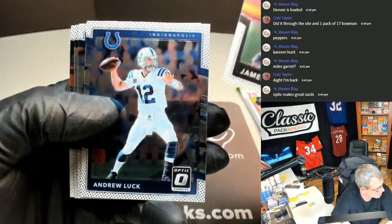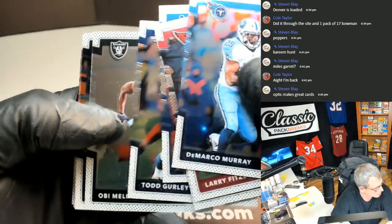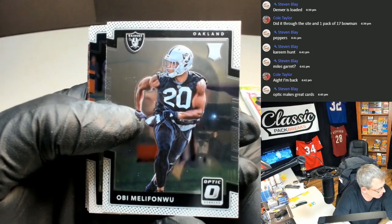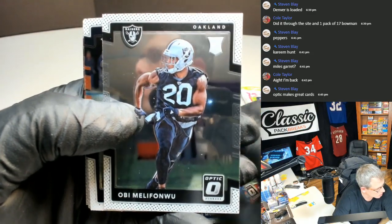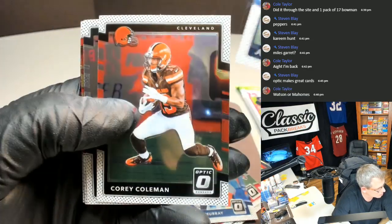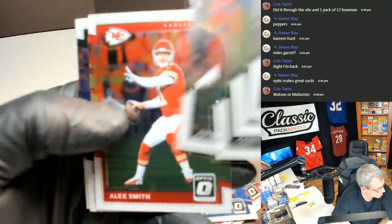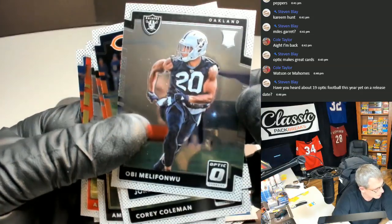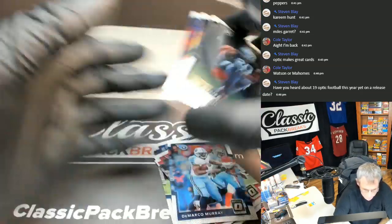Fitzy. Seems like a small set. We're getting a bunch of the same guys. Meli Fanwu. Rookie card. Base. Cooper. Alex Smith, Flacco, and McCoy. All right, base rookie, Melifanwu.